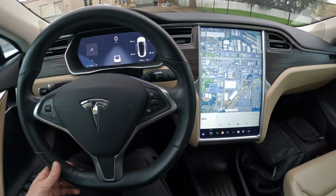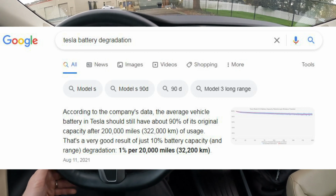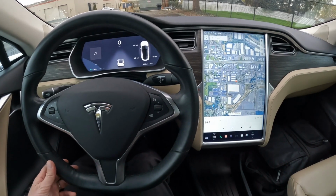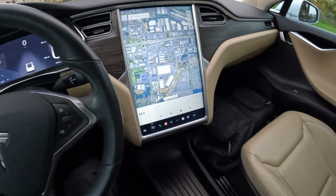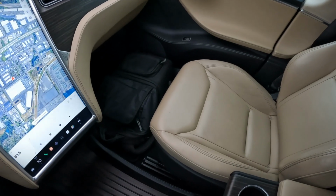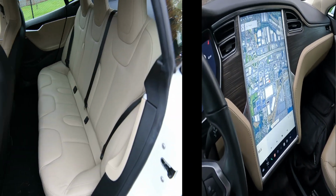Battery degradation seems to be very minimal. They say it's maybe 0.5% or 1% a year. So after 20 years and 200,000 miles, you can still have 80-90% of battery capacity, which is not too bad. And this actually has some stuff on it that you can't get on brand new Model S's or brand new Teslas. So yeah, this is a great, nice, luxurious sedan.